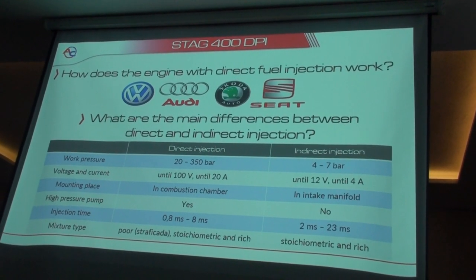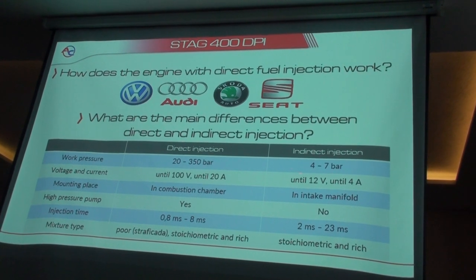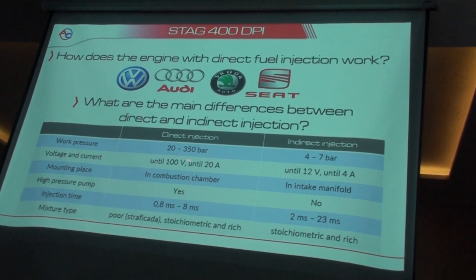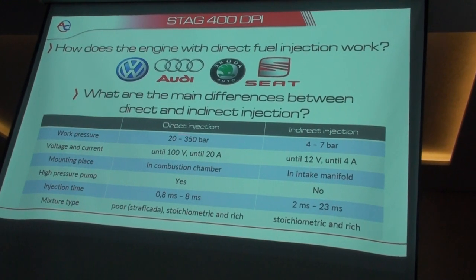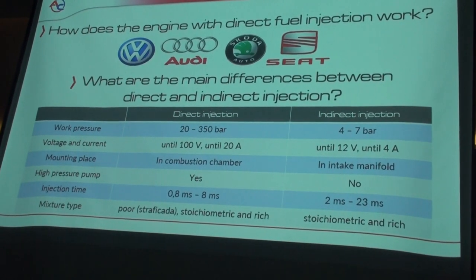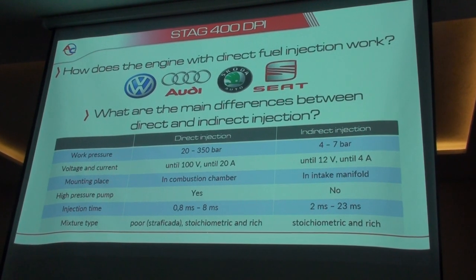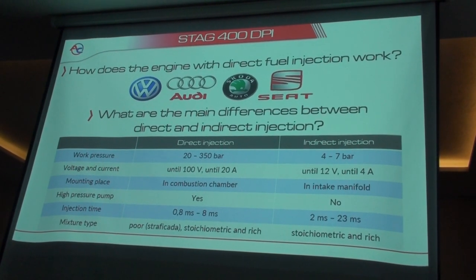The three biggest differences in this system are, the first one is the pressure. A standard car, a standard port system works with a pressure of 3.5 to 7 bars more or less. The direct system works between 20 and 350 bars, it's a lot. The second one is the power supply. The petrol injectors are controlled with 100 volts and 20 amperes, it needs a lot of power. The standard system works with standard 12 volts. And the place of fitting of the injector: direct has it in the combustion chamber, indirect has it in the suction manifold.